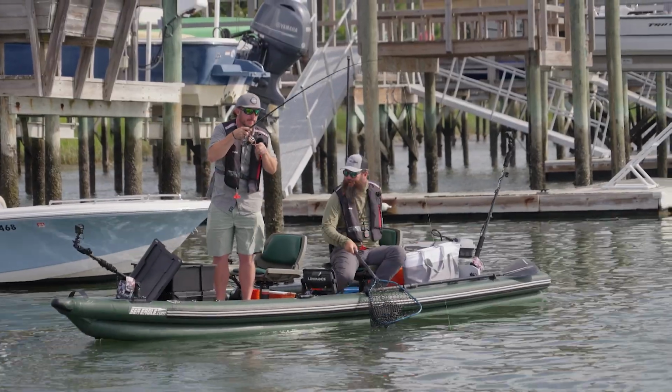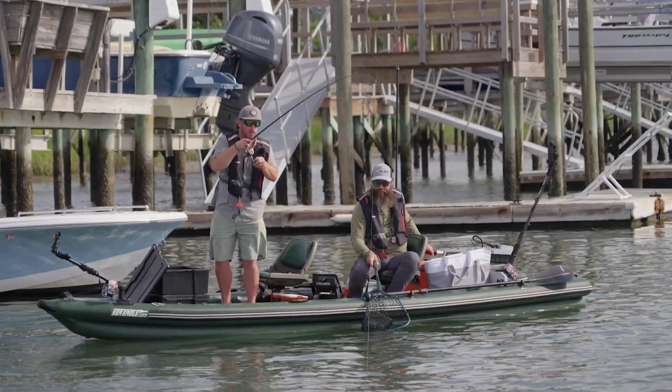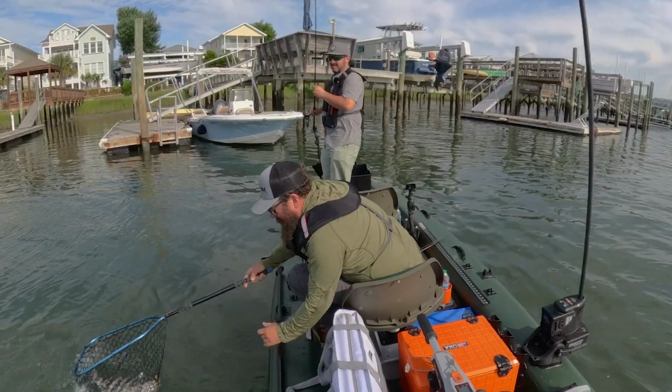Fishing for sheepshead on these docks, as the tide gets higher, it's harder to see, but as the tide drops down, a lot of times you'll see barnacles attached to the pier. If it's got more, that's probably a good place to fish for sheepshead. Oh, buddy. Get in the net. Got him.